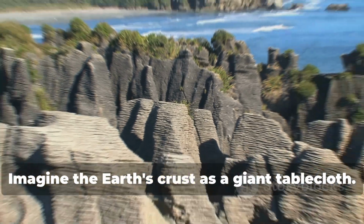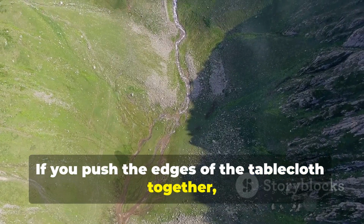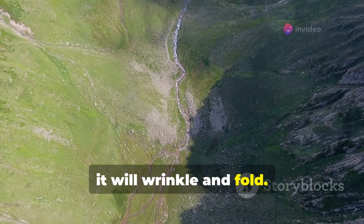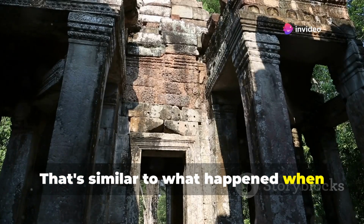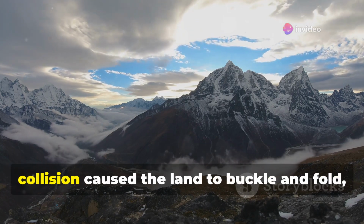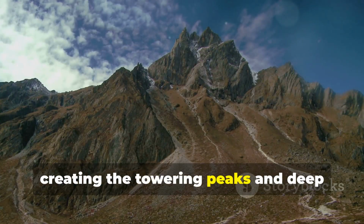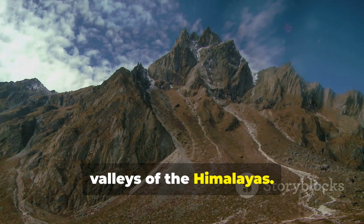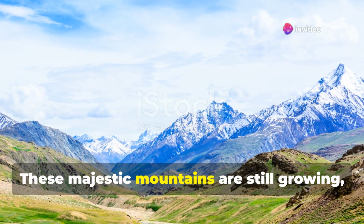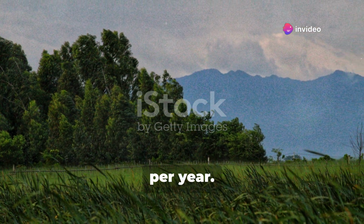Imagine the Earth's crust as a giant tablecloth. If you push the edges of the tablecloth together, it will wrinkle and fold. That's similar to what happened when India collided with Asia. The immense pressure created by the collision caused the land to buckle and fold, creating the towering peaks and deep valleys of the Himalayas. These majestic mountains are still growing, rising at a rate of about 5 millimeters per year.